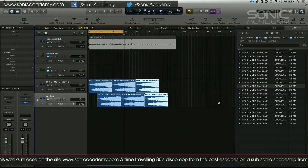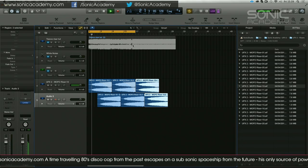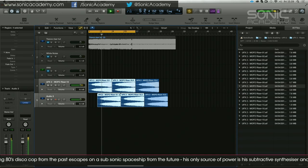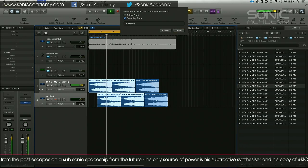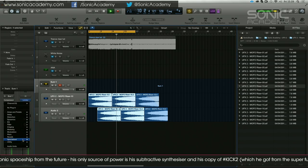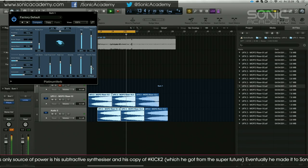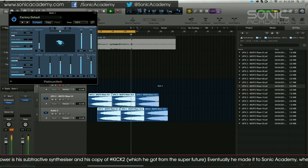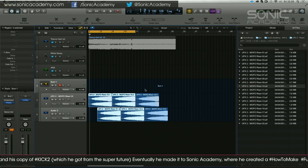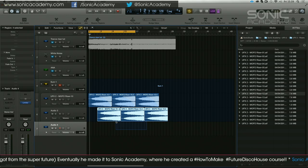Is it an endless riser? We shall find out. Again, what we can do is track stack these guys and smear it with maybe a bit of reverb. There's a bit of a white sweep at the end of that. Maybe try three layers. No, just another duplicate of that layer, and just offset them again.